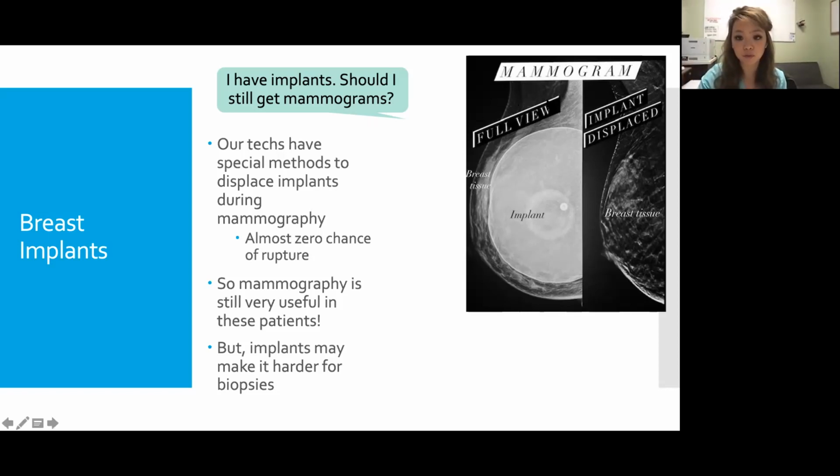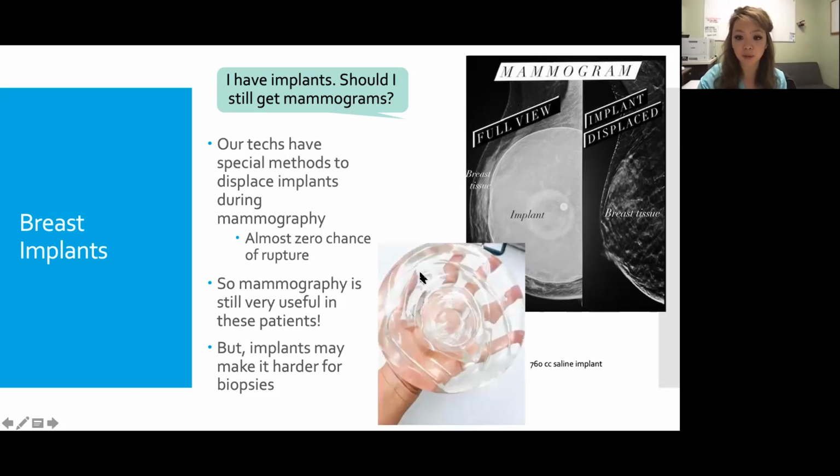This is an example of a full view implant and the breast tissue. And here's a picture, by the way, if you have never seen a breast implant. And this is a picture with the implant just completely displaced. So all you see is the breast tissue. So essentially, mammography is still very useful in these patients, okay? They should definitely still be getting mammograms.